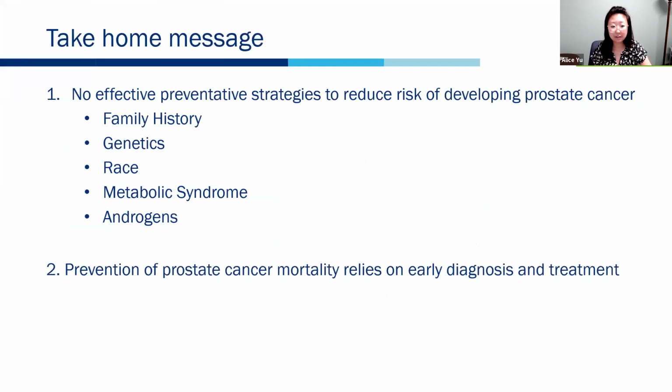So just to summarize, if we look at some of these risk factors we talked about, there really is no effective preventative strategy to reduce the risk of developing prostate cancer. And that's because a lot of these risk factors, first of all, are not modifiable. Things like family history, genetics, race, these are not things that we can change. The link with metabolic syndrome is not super clear. And lastly, we've seen studies looking at chemoprevention, and that has not really been effective. So that's why when we talk about prevention of death from prostate cancer, we're really looking at early diagnosis and therefore early treatment.